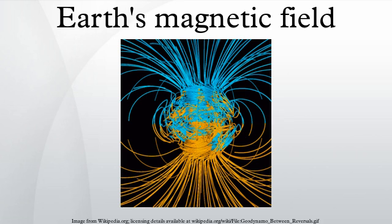Earth's magnetic field, also known as the geomagnetic field, is the magnetic field that extends from the Earth's interior to where it meets the solar wind, a stream of charged particles emanating from the Sun. Its magnitude at the Earth's surface ranges from 25 to 65 microtesla.